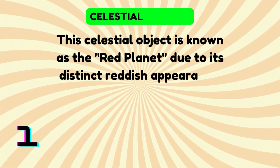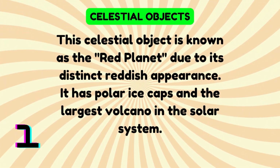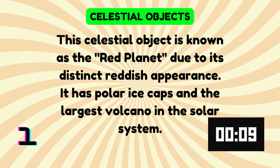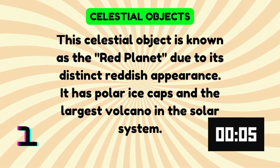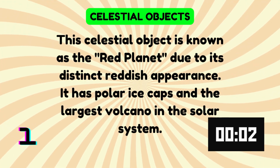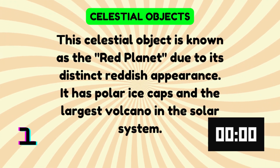This celestial object is known as the red planet due to its distinct reddish appearance. It has polar ice caps and the largest volcano in the solar system. Mars.